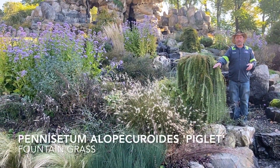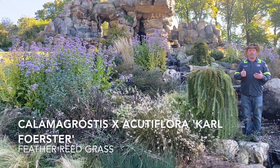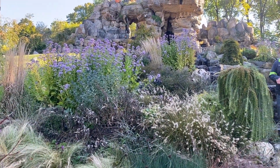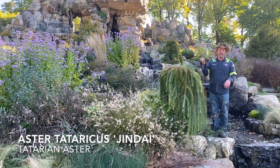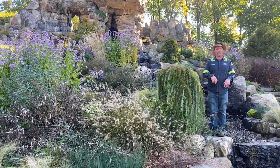I'm standing in front of a Pennisetum. We have Calamagrostis 'Karl Foerster', which I think is a super strong plant in almost any garden. And just the end of our asters is showing with this aster 'Jindai'. It's an Asian aster. It gets a really great height to it in the border and has the most persistent color of any of the other ones we're growing right now.